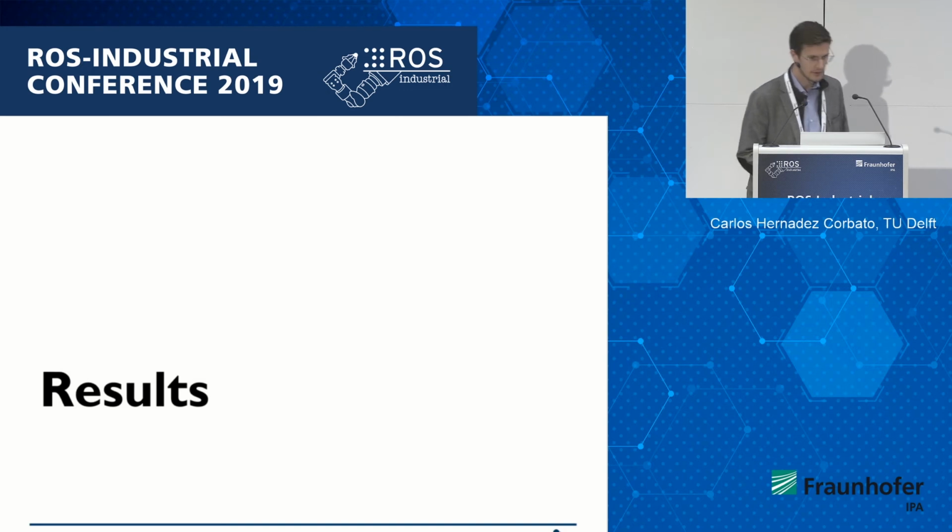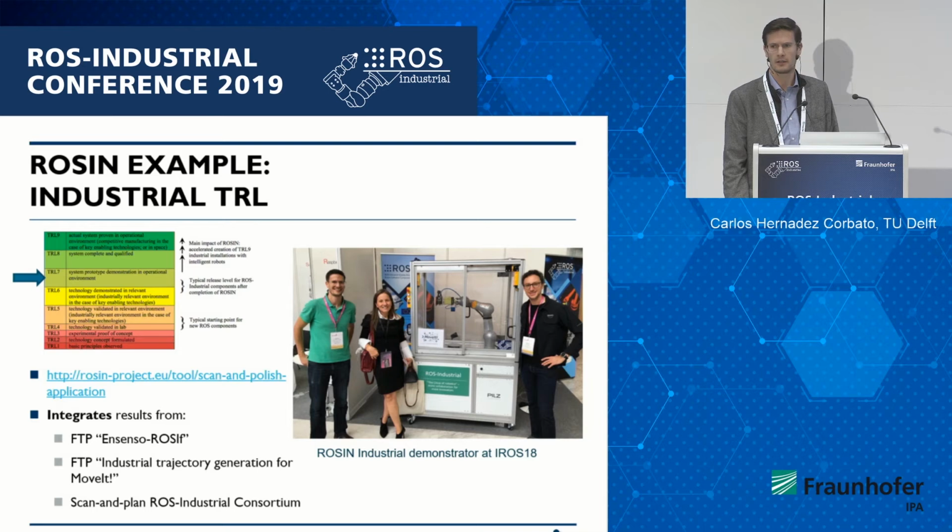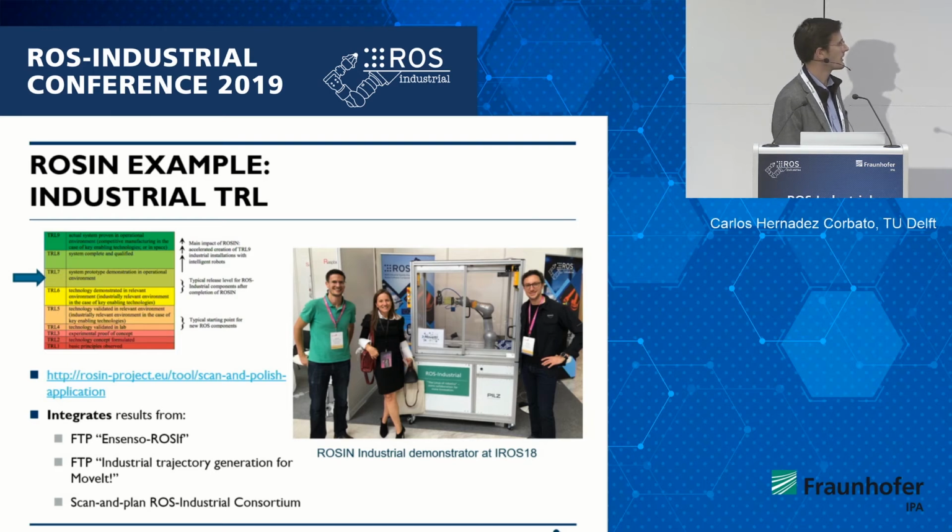So, okay, perfectly in time, just a glimpse of what we have integrated or what is possible now as a result of all these activities, basically. A very nice example was this scan and polish application that we, Fraunhofer IPA, together with PILS, integrated last year. Basically almost at TRL 7, so a relevant prototype in an industrial setup, and integrating results from 2 FTPs.